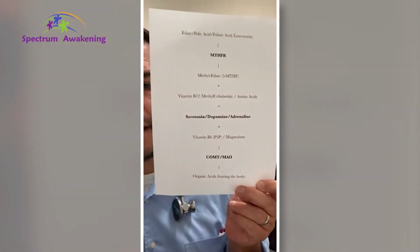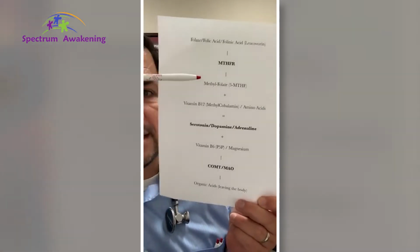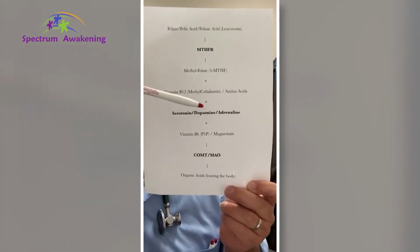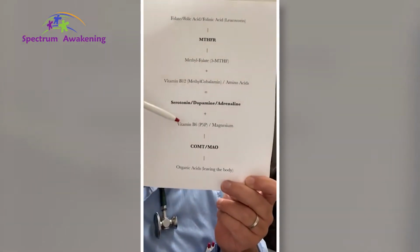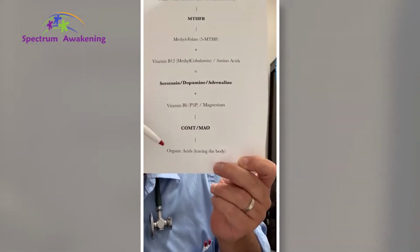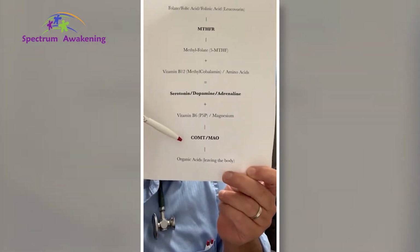All right, so let's review that again. Different forms of folate, folic acid, folinic acid, go through the MTHFR process to become methylfolate that combines with B12 and amino acids to become our brain chemistry. Those then function in the brain, then combine with B6 and magnesium through the COMT and MAO genes to become organic acids. Now, you can have genetic problems with MTHFR, you can have genetic problems with COMT and MAO, and those can cause different issues depending on the genetics of them.